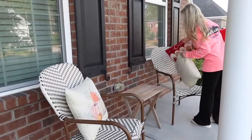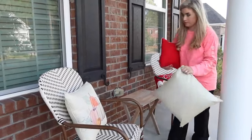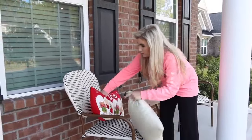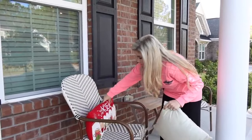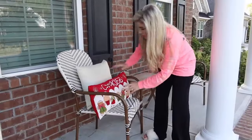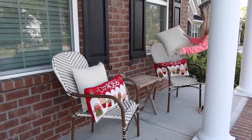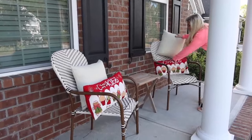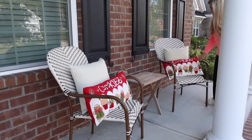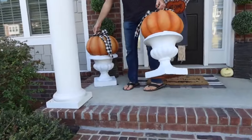So now I'm going to get to work on my front porch, and I'm just adding these pillows to the chairs. They say cookies, and it's got little gingerbread men on them, and I'll show you guys a close-up in a second. But I was also feeling like it needed a little bit of height to this area because those pillows were a little bit low. So what I did was just flip around the pillows that I had on there so you can't see the pumpkins, and I feel like it really gave it a base and added a little bit of height to the chairs over there. But I'll show you guys a close-up of that in a second.